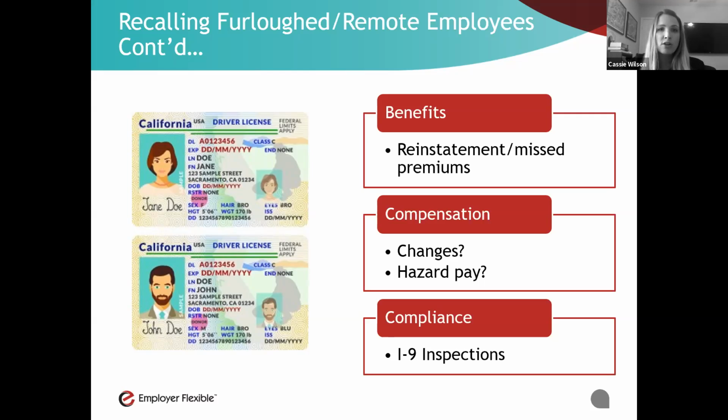And then from a compliance standpoint, the government gave us a little leeway during the pandemic for remote inspection of I-9 documents. When we return folks to the office, we need to physically look at anyone that was not looked at, and then update any expired documentation as well.